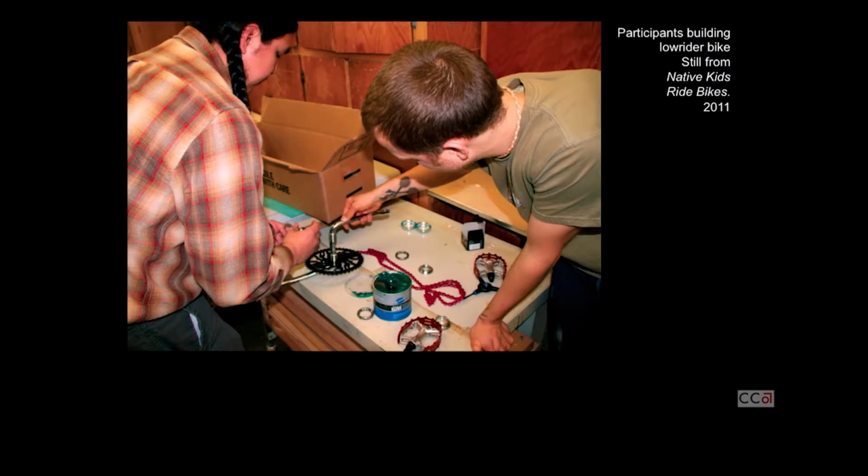But the project wasn't only about creating lowrider bikes. Miner brought the group together to learn and make things as a way of building community. This way of making art is not only focused on making objects. It includes active engagement through group participation that results in experiences that become part of the artwork.